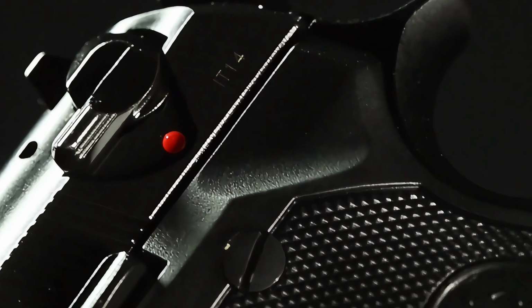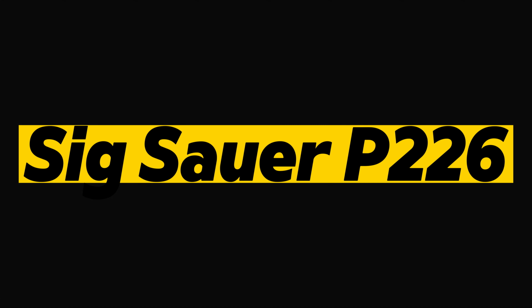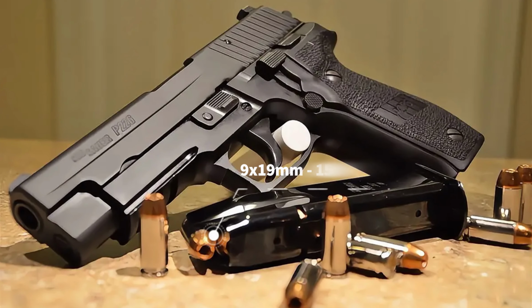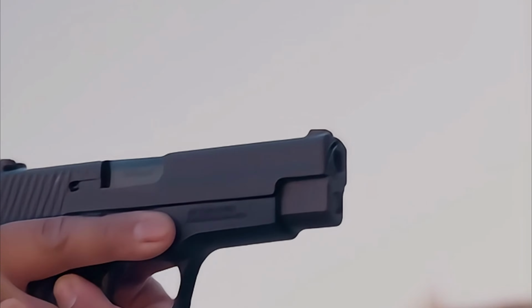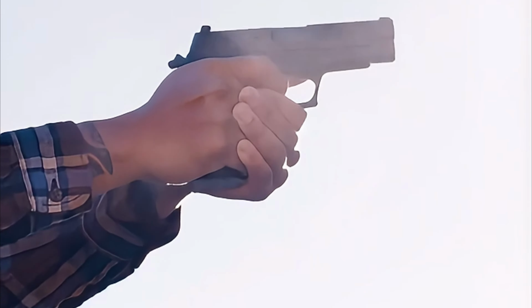And the double-action single-action trigger gives you a safe first pull and fast follow-ups. The SIG Sauer P226, introduced in 1984, is another 9mm semi-auto with a 15-round magazine, though it's also available in .40 S&W and .357 SIG. Navy SEALs swear by it, and for good reason.